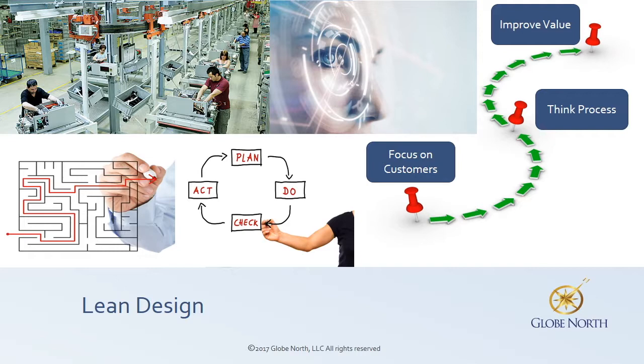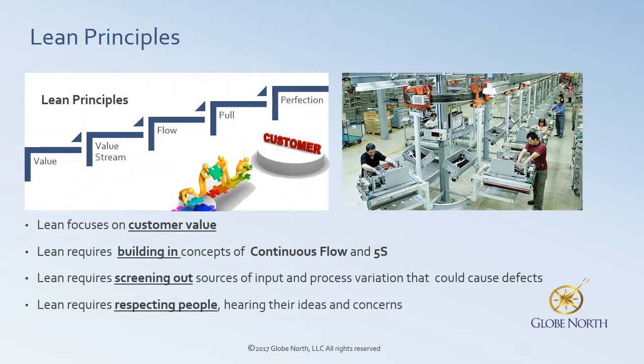Lean, when applied to design, begins with understanding core lean principles that shape what the expectation for designs need to be. First, lean focuses on customer value. Understanding that the end in mind is, what does the customer really need? What is that thing that when you're done, the customer must have? And when, and where, and how do they want to receive and use it?